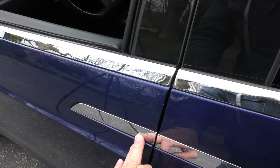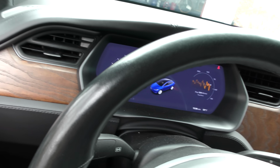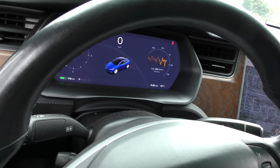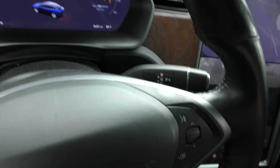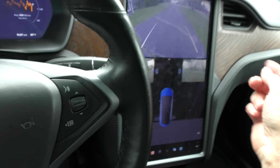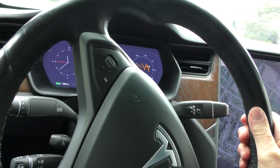Let's take it for a spin. The weird doors that you touch to get in. Of course, it doesn't make any noise, and we'll roll the windows up so it's even quieter. Great navigation map, of course. Look, reverse. Now it's in reverse. We're going backwards. It's got cameras all over the place. And then when you're on forward, pull down to drive. It's that simple. There's definitely no gear shifting in this.